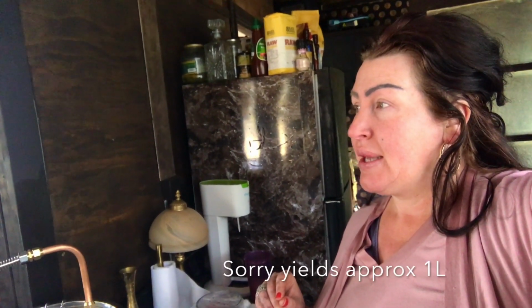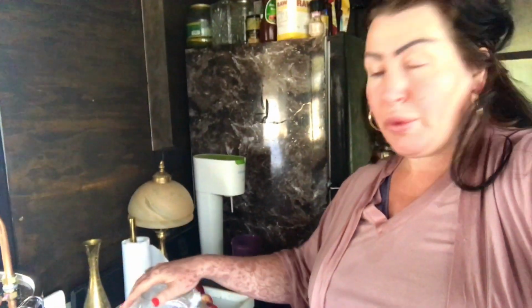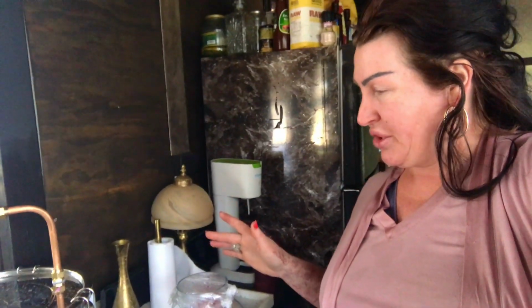So basically, 1 ton of rose petals or rose flowers will maybe yield you 100 mils of rose oil. And here I would say I have over a liter of hydrosol, which is rose water, and maybe 5 to 10 mils of rose oil. As you can see in the picture here, last night there was a thin layer of rose oil on the top, and that's it.